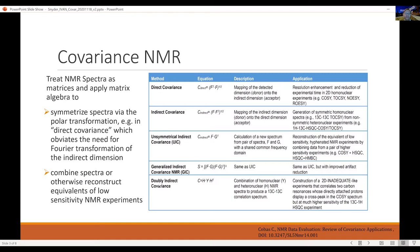The key observation which all these methods share is that they treat NMR spectra as matrices, and you can then apply matrix algebra to them. So with direct covariance, you're going to map the high resolution detected dimension onto an indirect dimension. That way you get resolution enhancement. In generalized indirect covariance and unsymmetrical indirect covariance, you're generally reconstructing experiments that you can't measure directly. You take one or more experiments with higher sensitivity and use them to reconstruct the results of an inherently low sensitivity experiment. And that even applies to doubly indirect covariance.